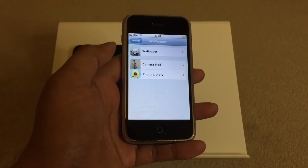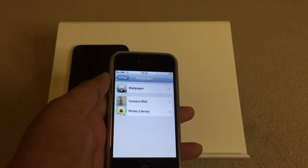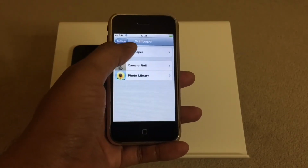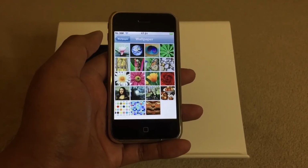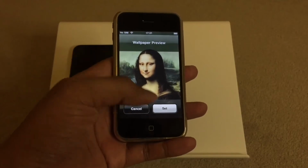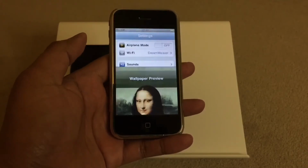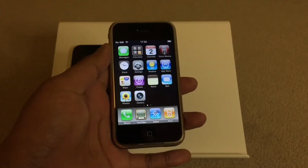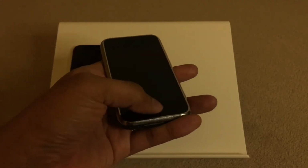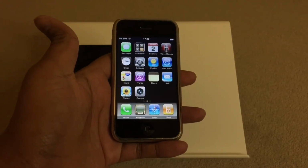And then let's check wallpapers. You could only set the wallpaper on your lock screen. So they didn't allow you to set wallpaper on the home screen back then. And yeah, those are the default stock iPhone wallpapers. That's the Mona Lisa one. And yeah, that's it. It's set on the lock screen, not the home screen. And your home screen was always this black.